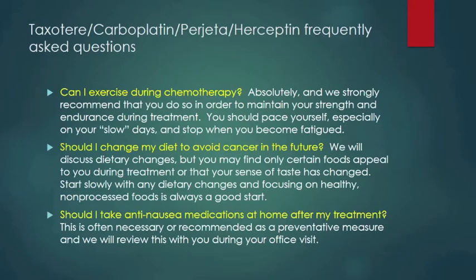Can I exercise during chemotherapy? Absolutely, and we strongly recommend that you do so in order to maintain your strength and endurance during treatment. You should pace yourself, especially on your slow days, and stop when you become fatigued. Can I change my diet, or should I change my diet to avoid cancer in the future? We'll discuss dietary changes, but you may find that only certain foods appeal to you during treatment, or that your sense of taste has changed. Therefore, start slowly with any dietary changes, and really just focus on healthy, non-processed foods as a start.